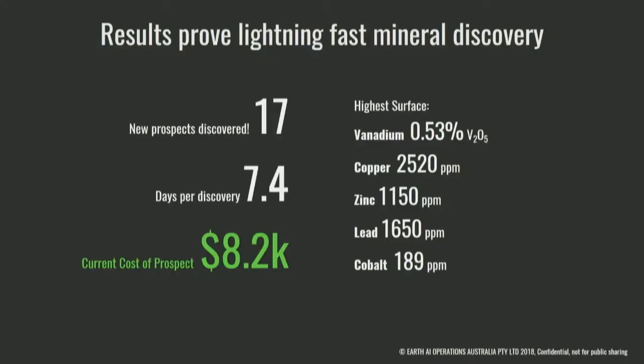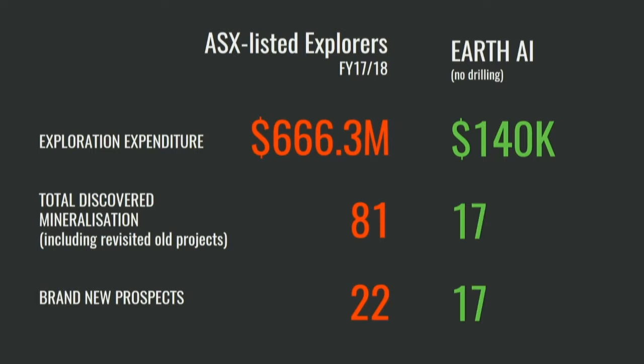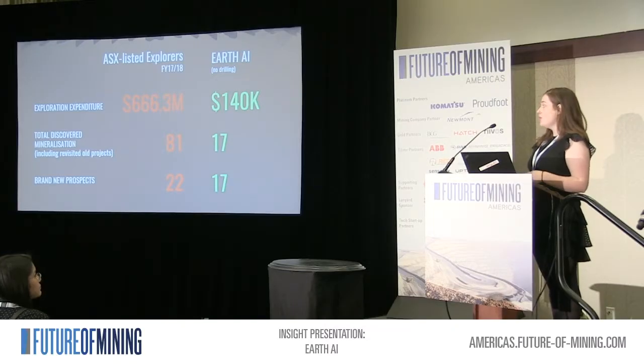We're super fast in exploration. Traditional exploration cycles are long and lengthy, but we're just going through, exploring as much as we can at the most speed we can. At the moment, we're spending about $8,000 Australian per prospect, which is very, very cheap. Compare that to what a normal ASX-listed explorer does: last financial year, they spent $666 million to find 81 new prospects. And not all of these prospects are in Greenfields areas like the ones we're exploring. Only 22 of them are in new Greenfields areas.